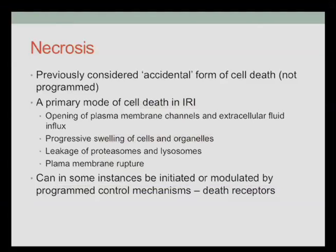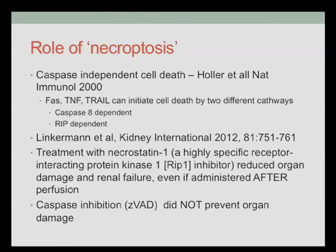Now, in ischemia-reperfusion injury, there's no question that plasma membrane channels and extracellular fluid influx into renal cells, and you see progressive swelling of the actual cells, the organelles, leakage of proteasomes and lysosomal enzymes, proteases, and eventually plasma membrane rupture. But it's interesting, in some instances, they may be initiated or modulated by the same death receptors that actually lead to apoptosis.